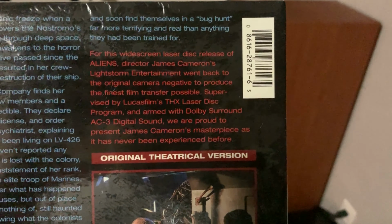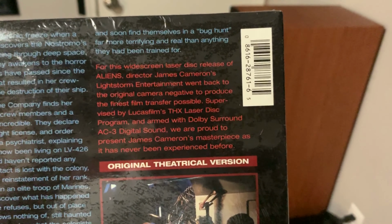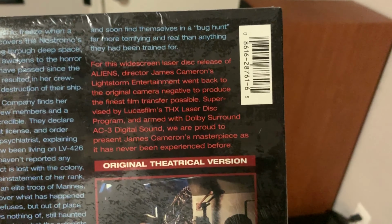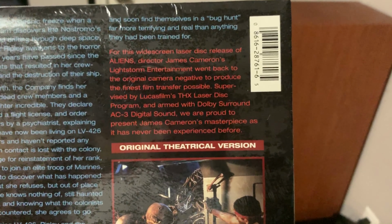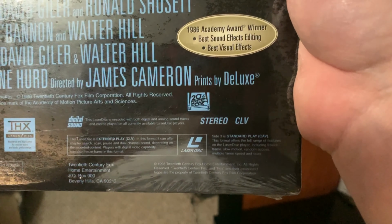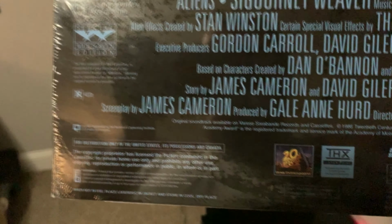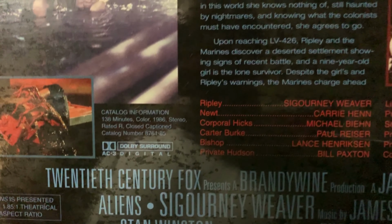But what I love is this. For this widescreen Laserdisc release of Aliens, director James Cameron's Lightstorm Entertainment went back to the original camera negative to produce the finest film transfer possible, supervised by Lucasfilm THX Laserdisc program, and armed with Dolby Surround AC3 digital sound, we are proud to present James Cameron's masterpiece as it has never been experienced before in actual Dolby Surround sound. And of course, I'm a sucker for this stuff at the bottom here, telling you all the different behind-the-scenes stuff, and widescreen, blah, blah, blah. But I should get that as a tattoo. I don't have one yet.